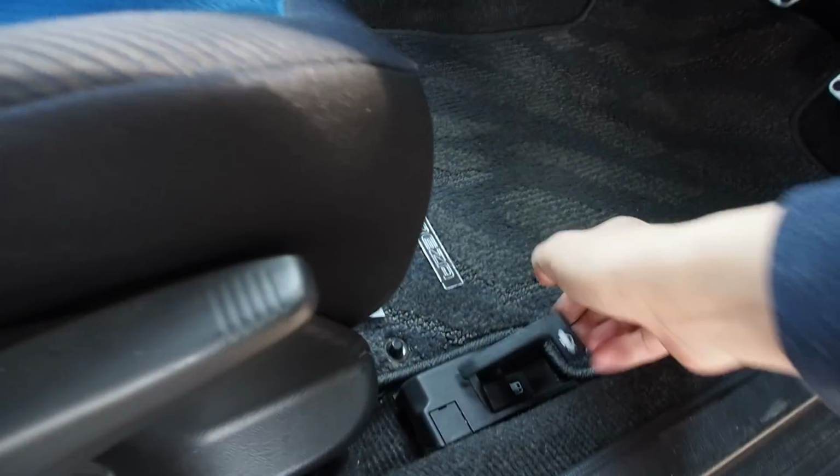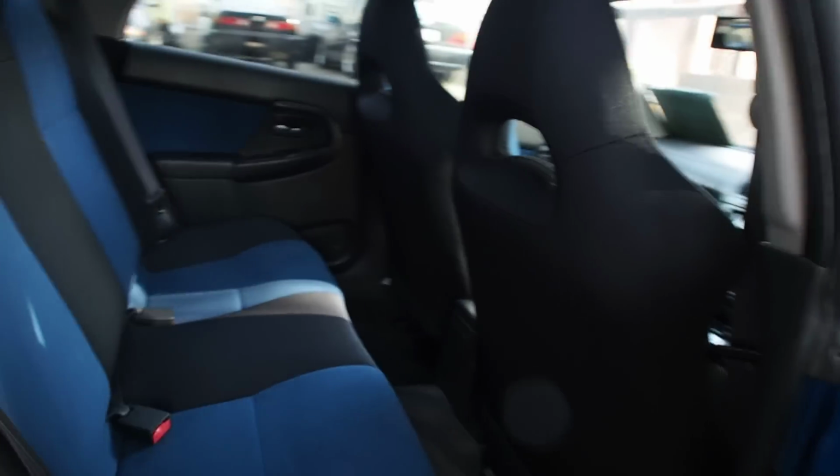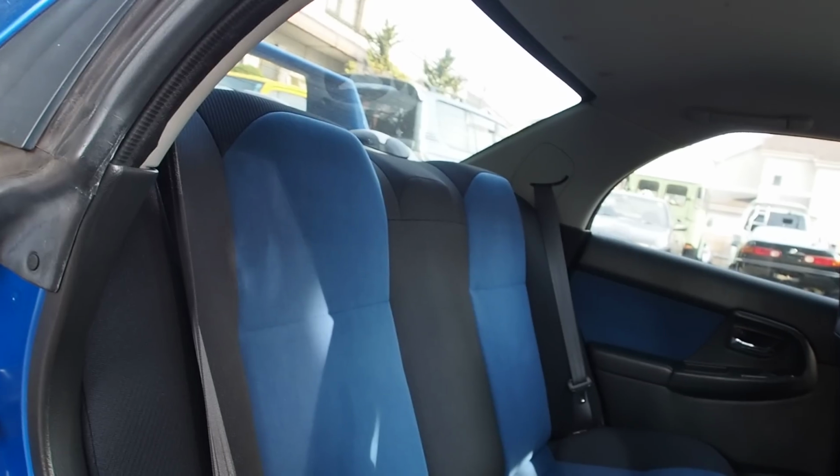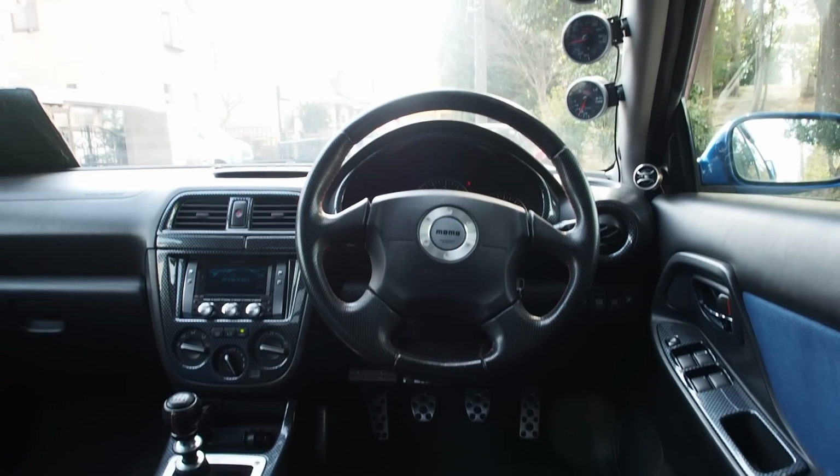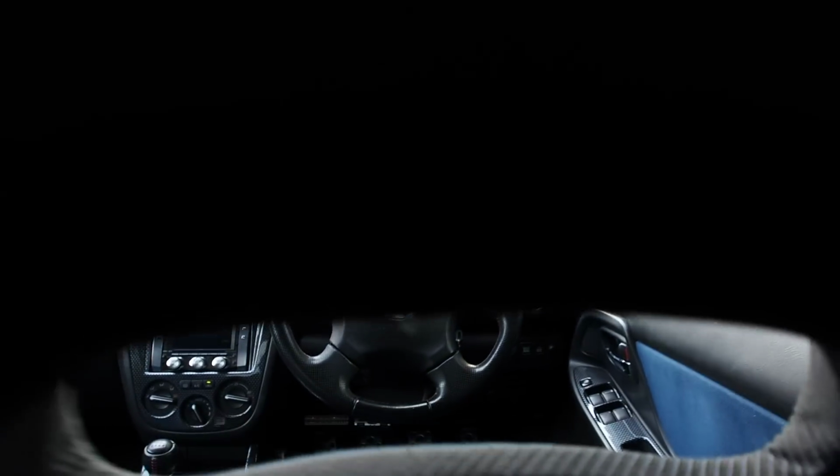Okay, pop the trunk. Back seats, lovely 2 tones. Tight back here, but not 80s car tight. See? Not touching the seat. Look at this. I'm driving. That's what it looks like when you're driving.